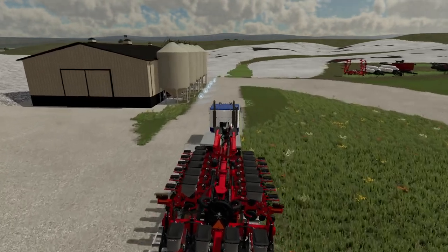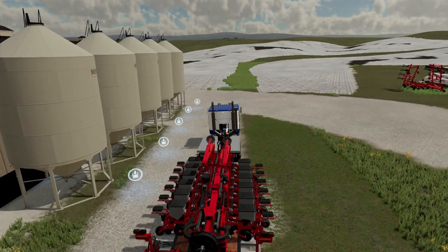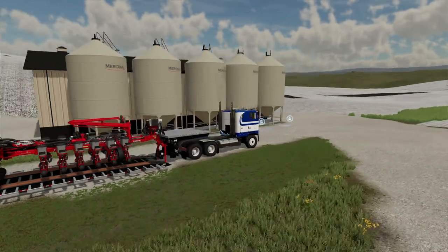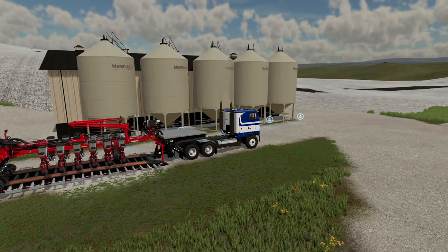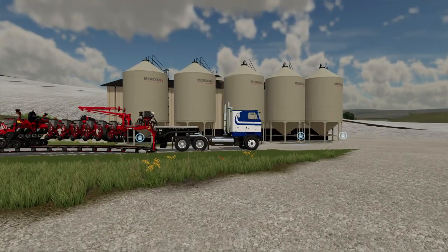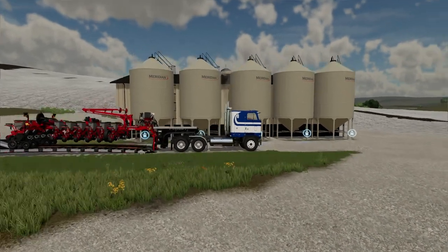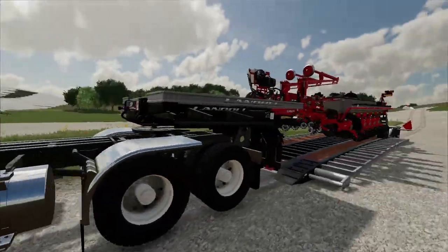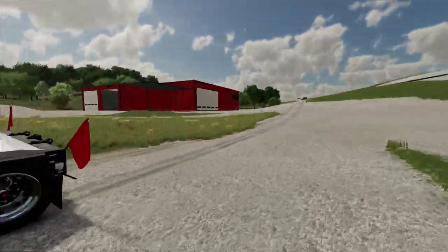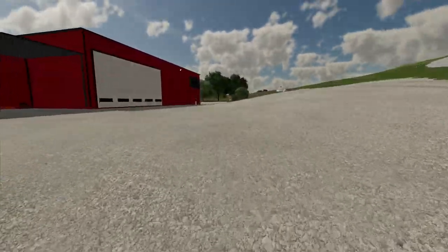And then we're gonna go stop right about here, and we're gonna unhook it, and we're gonna drive forward, maybe. Well, we have some sort of issue. Got caught in the planter. Well, let's go grab the Kubota real fast and see if we can pry it out of there.